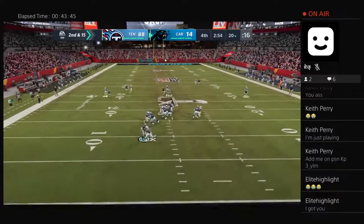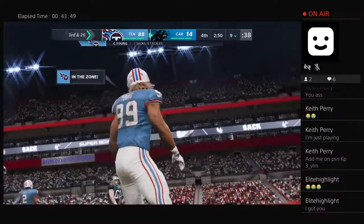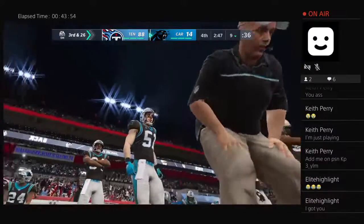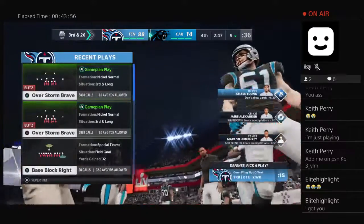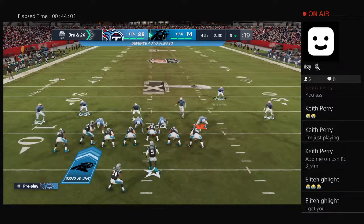On 2nd down, here's Burrow. Now the pressure comes and he goes down, just inside the 10, back at the 9. Chase Young in there for the 7th time in this game alone. And that ties him with the late Derek Thomas for the most sacks ever in a single game.